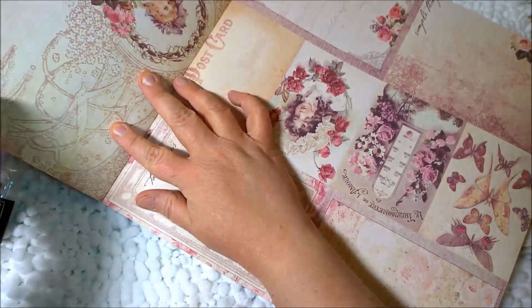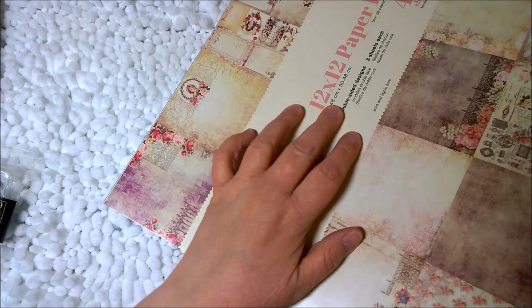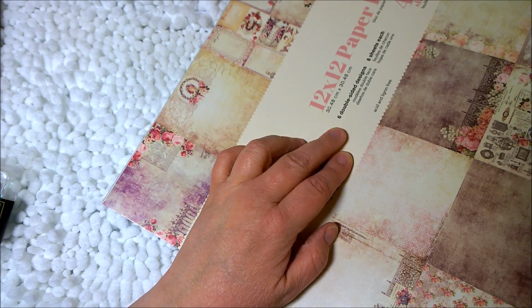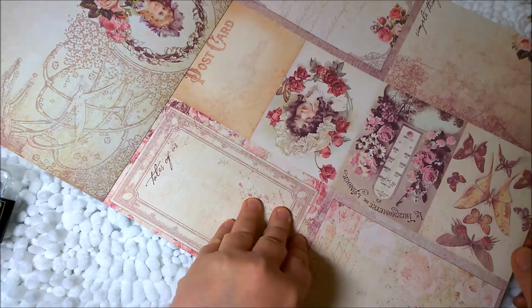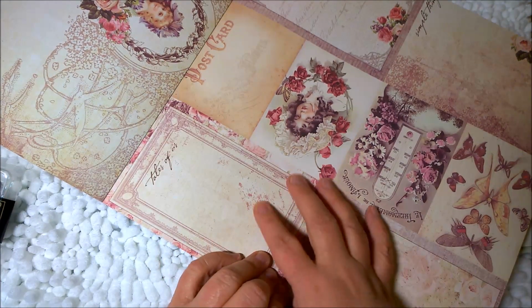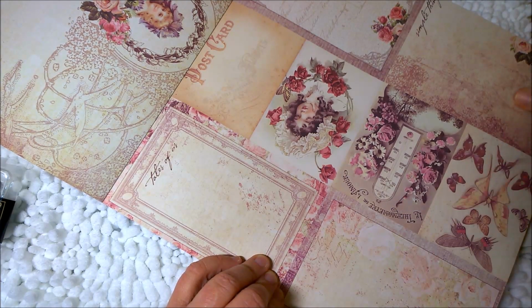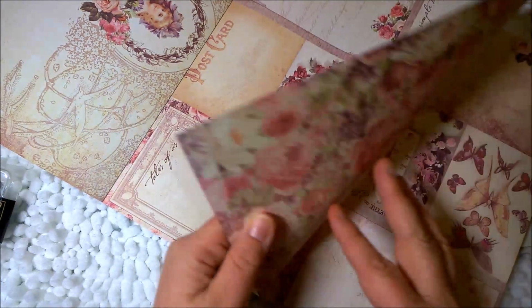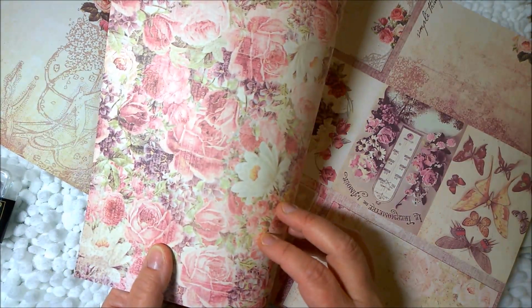Again, this paper pad has lots of the same design. So if you're doing anything assembly line, this has 6 double-sided designs and 8 sheets of each. So it's exactly the same as the architectures. This is little different postcards and cut apart pieces. Very vintage. And look at that gorgeous, gorgeous rose pattern on the back.